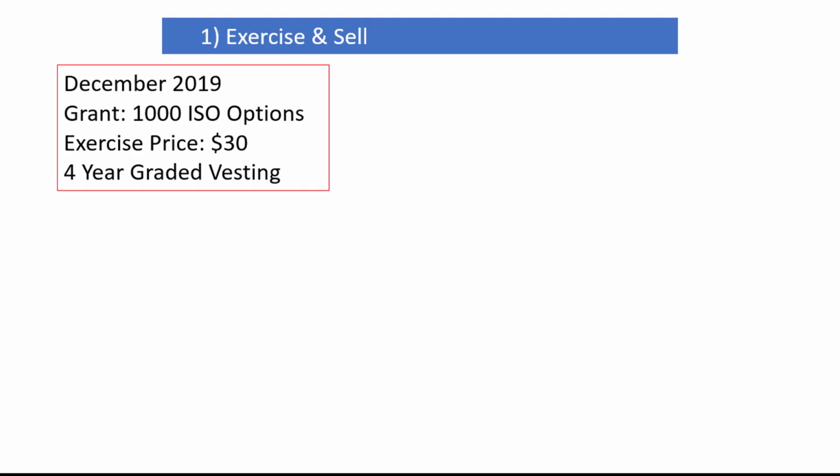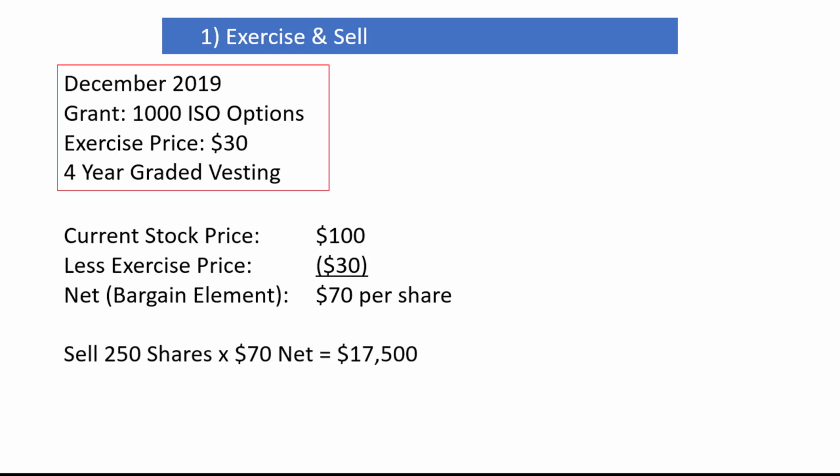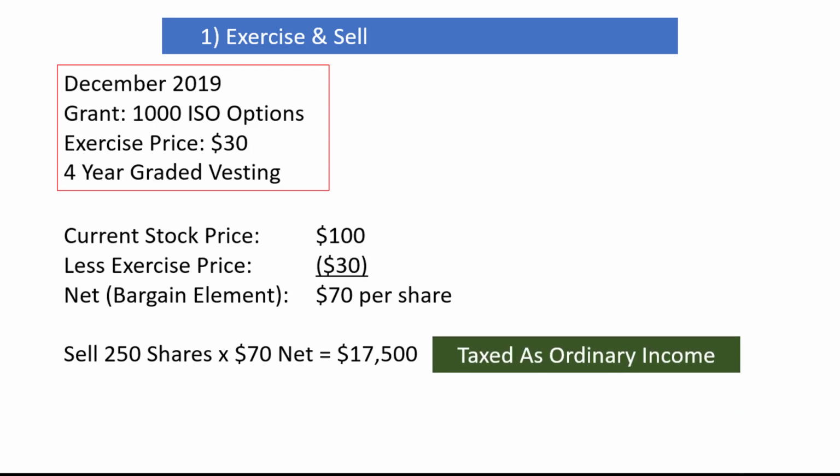So I'll start off with the exercise and sell option. In the example, your current share price is $100. You subtract out the exercise price of $30, so you have a net amount, or what's called a bargain element, of $70 per share. Now, if I decide to sell all 250 shares, $70 times 250 shares equals $17,500. It's important to note that if you exercise and sell, that full $17,500 is ordinary income to you, which you will pay in the year that you exercise those options.